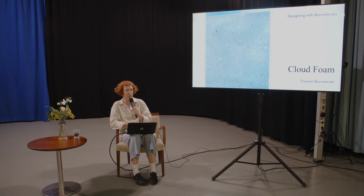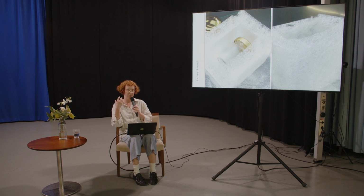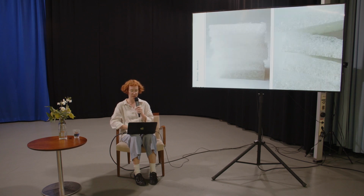Another material that I would like to share about today is cloud foam. And in my material research, I especially love looking at foams, as foams have what I find an amazing quality of using less matter, but can produce a large volume in the design process. And I find it always intriguing to test material qualities and envision what they might be used for. So this foam here, for example, might be an interesting alternative for packaging.